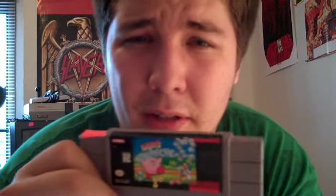Next 2 games here are 2 puzzle games for the Super Nintendo. The one I like is Kirby's Avalanche, and it's a pretty simple puzzle game. You just match little colored blobs, and they disappear, and it's pretty straightforward, fun, entertaining puzzle game. $4.